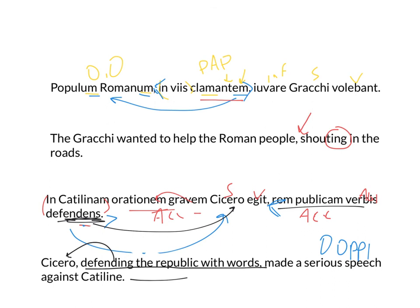And so, yes, I would say Cicero, comma, defending the republic with words, made a serious speech against Catiline, period.